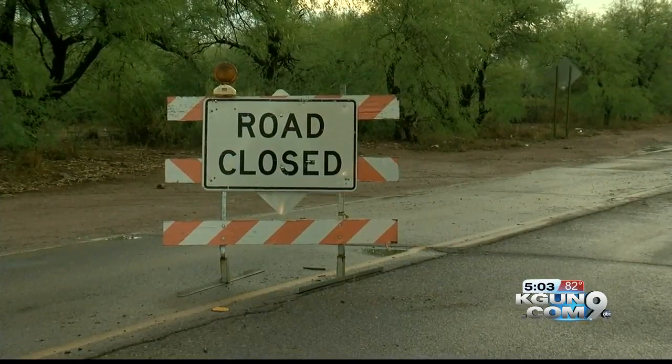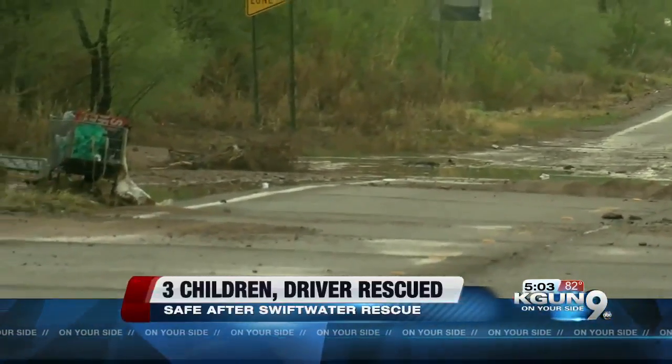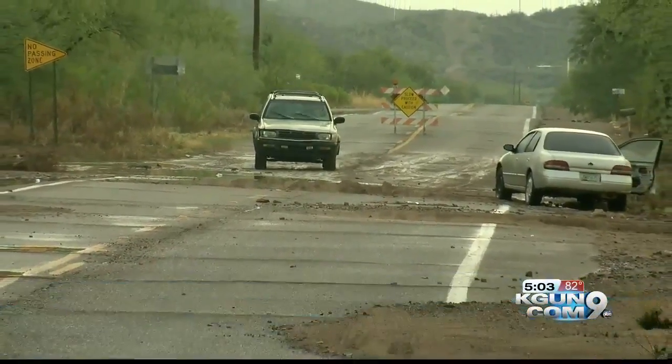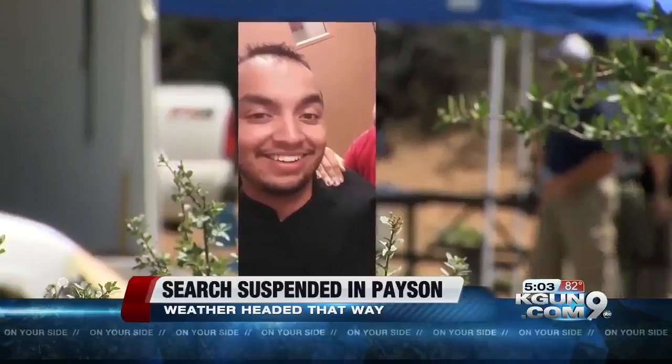Another swiftwater rescue took place last night. Drexel Heights firefighters pulled a driver and 3 children to safety. Firefighters say the car was stuck in the mud near Westover and Valencia. No one was injured. The silver car was still at the scene this morning. The road was closed because of floodwaters. It reopened around 7.